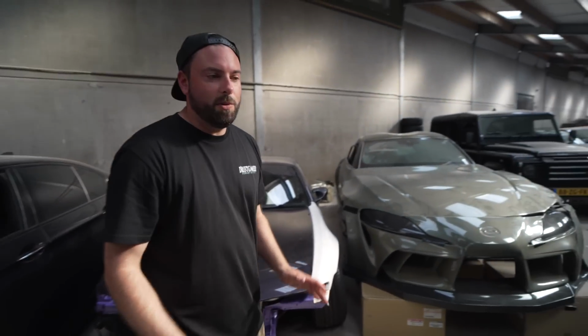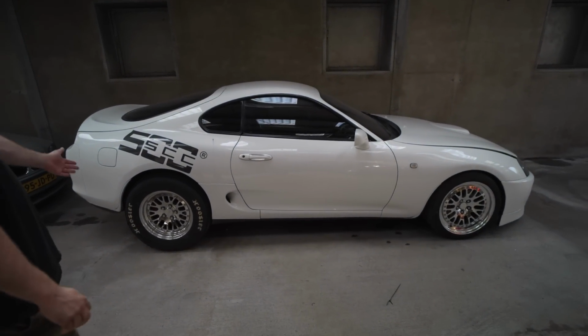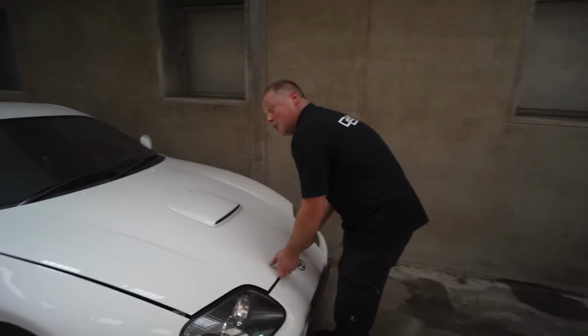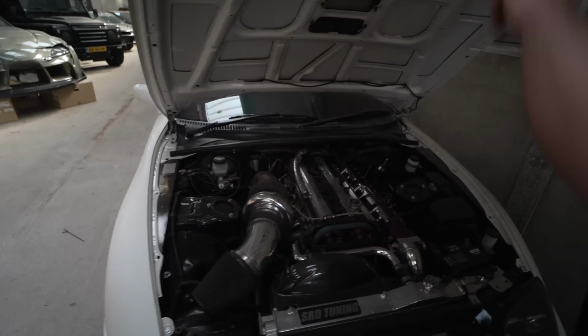We're going to try and keep in order. So we've got obviously a standard Supra here, standard Mark IV. Nothing to see here. Are they standard tyres? Standard tyres on the back, obviously. This is going to be a surprise because it actually has a 2J in there. 2J in a Supra. Wow. Shocking.